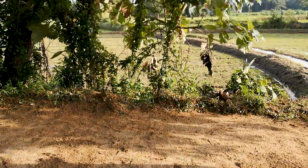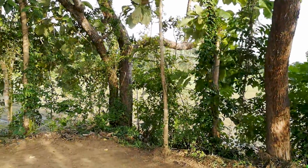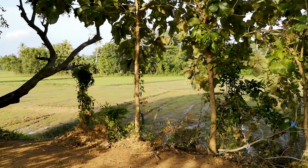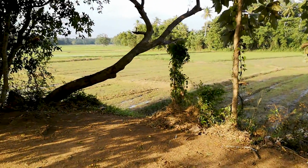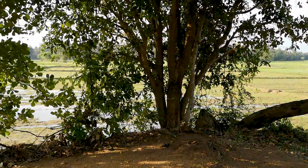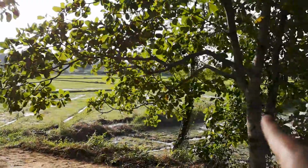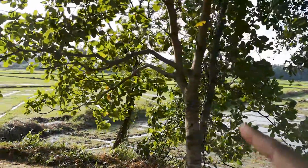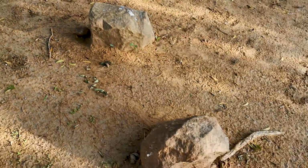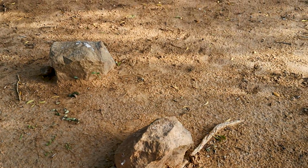This field is in the middle of huge paddy fields, right? Over here it's very relaxed, and I think you can feel the ambience of the environment. It's windy, it's relaxed, and there aren't any vehicles around here, which is awesome. And this tree is a cashew tree. If you have tried cashew nuts, they come from this tree. That's an interesting thing. So these are some rocks. There should have been another rock, a third rock.